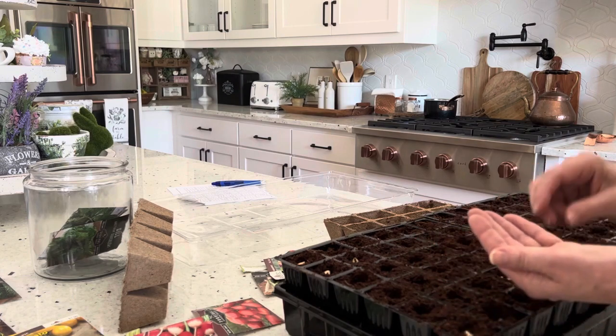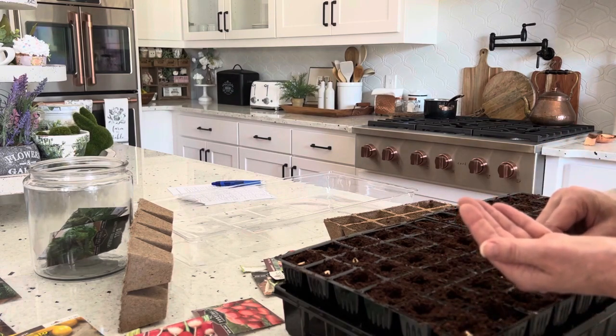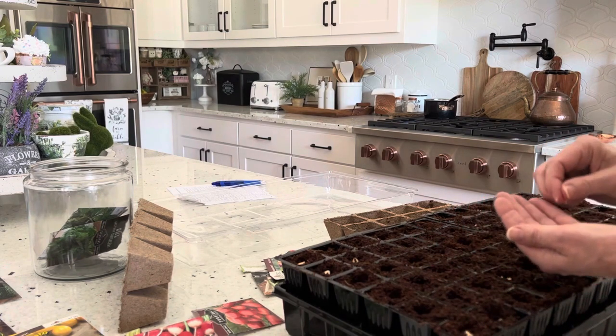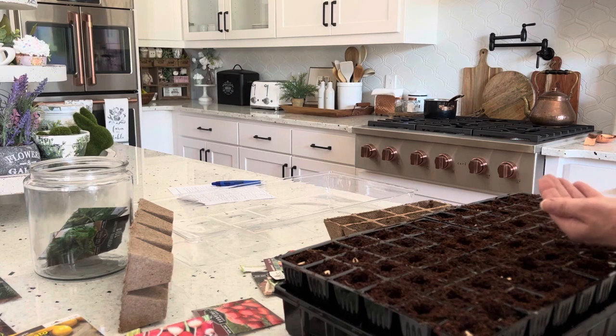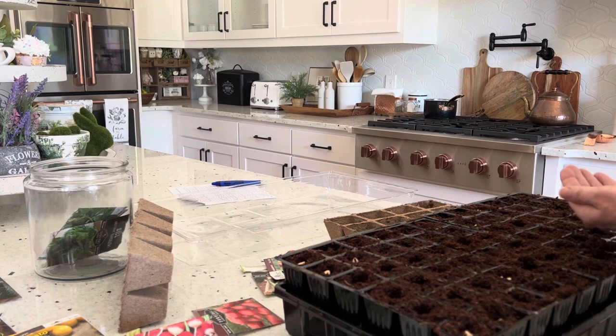My husband actually doesn't like eating cucumbers, which I don't quite understand. I love them fresh in salads, but he will eat pickles. He absolutely loves pickles. And so I will get him to eat these once they're canned.